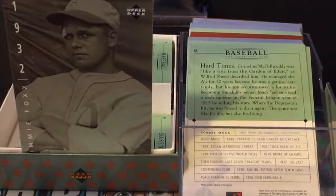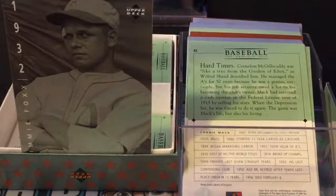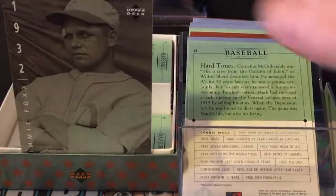Okay, let's move on. Card number 43, Hard Times. Cornelius McGillicuddy was like a tree from the Garden of Eden, as Wilfred Sheed described him. He managed the A's for 50 years because he was a genius, certainly, but his job security owed a lot to his becoming the club's owner. Mac had survived a cash squeeze in the Federal League year of 1915 by selling his stars. When the Depression hit, he was forced to do it again. The game was Mac's life, but also his living.